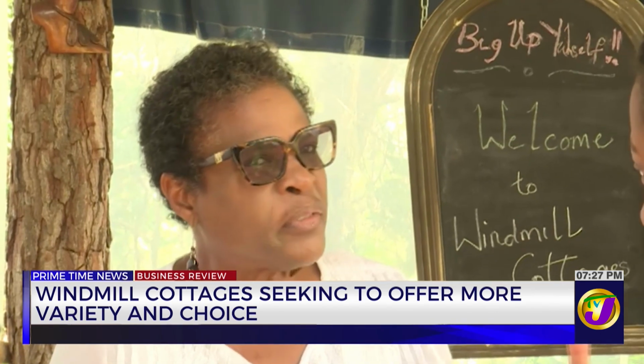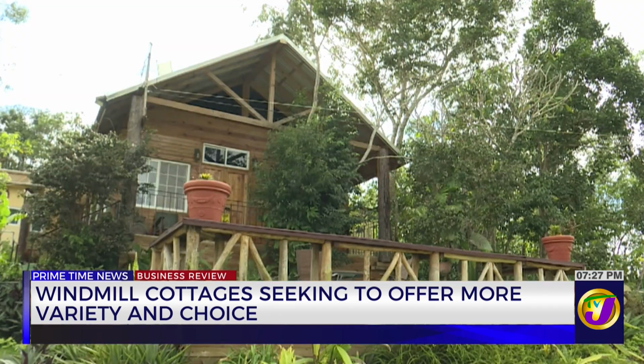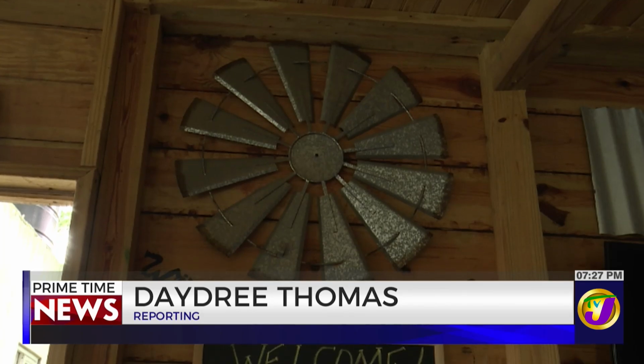We looked around Malvern. There's nothing, I believe, in St. Elizabeth that looks like what we have here. There are beautiful wooden cottages, embraced by nature. Windmill Cottages.